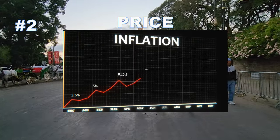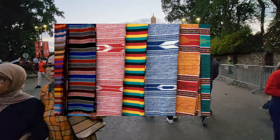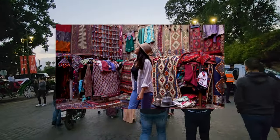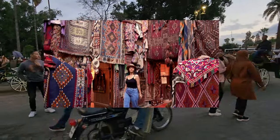Scam number two, price inflation. An example: you are in the souk and you want to buy a rug. The rug originally costs, let's say, $300, but they're going to charge you $2,000. And you're thinking that is the right price. So you need to know how to bargain.